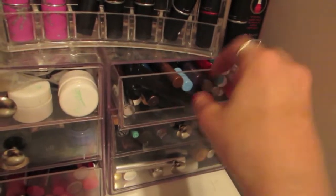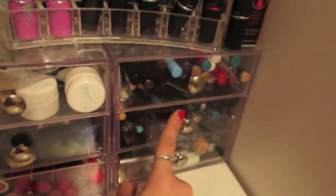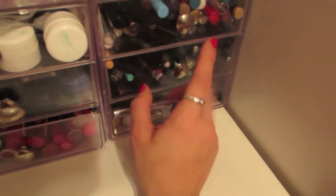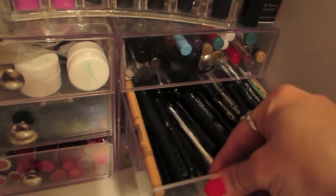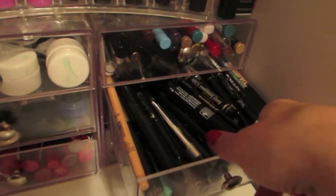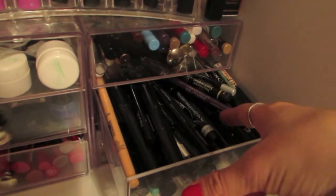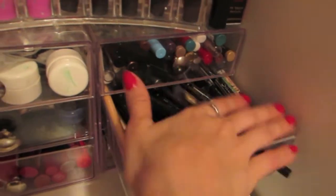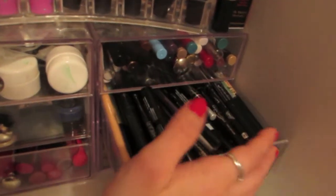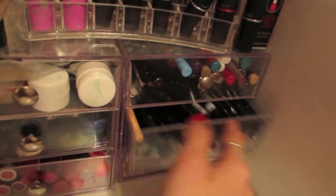And of course, they never quite fit well. Let's see if I can do this with one hand, Katie. Okay, good. Underneath that is the most overwhelming drawer, and these are all my eyeliners. This is pretty much everything from pencils to felt tip to liquid, all different colors. The majority of all this is black, but it is quite annoying when I go to take one out. I have to make sure it's nice and flat before I put the drawer back in. But I pretty much am obsessed with liners.